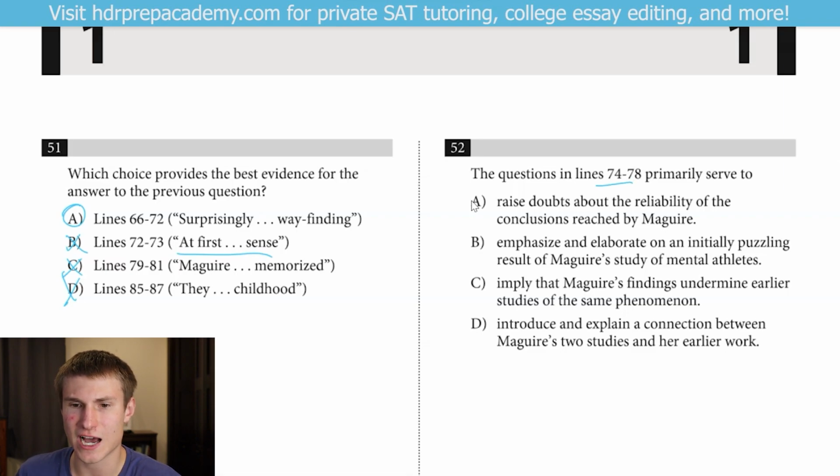So we have option A, raise doubts about the reliability of the conclusions. No, we're not raising doubts. We just have questions about why. Our questions here are why, but we're not doubtful about our results. And then we have B, emphasize and elaborate on an initially puzzling, or something that we're questioning, result of McGuire's study of mental athletes. And yes, that's perfect, right?